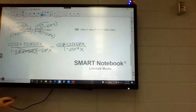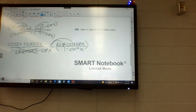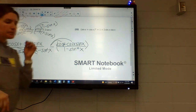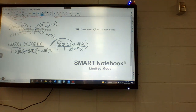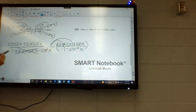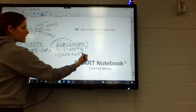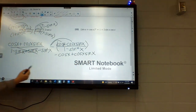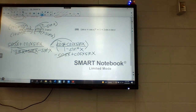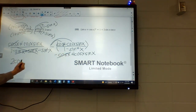Now this is where I said to be careful about the negative. This whole thing is being subtracted. So I have cosine minus cosine because of this negative. So this becomes a negative cosine of x, and then a positive cosine x sine of x. So the cosines are going to cancel, cosine minus cosine. But I have one cosine sine, one cosine sine, so I'm going to be left with two cosine sines.